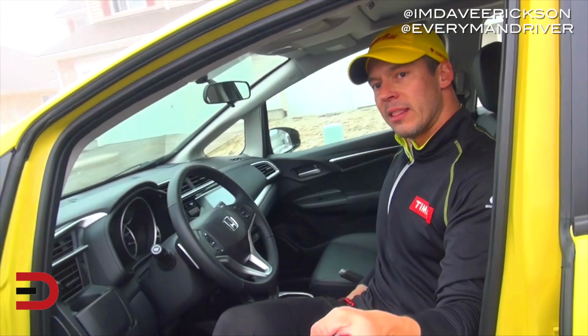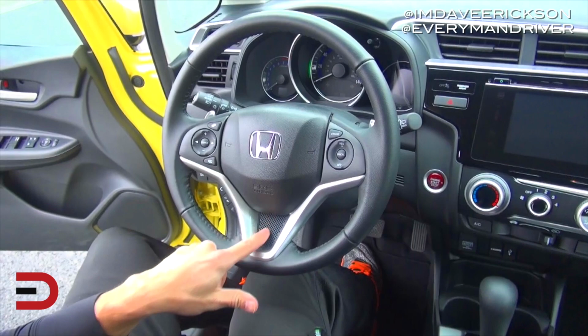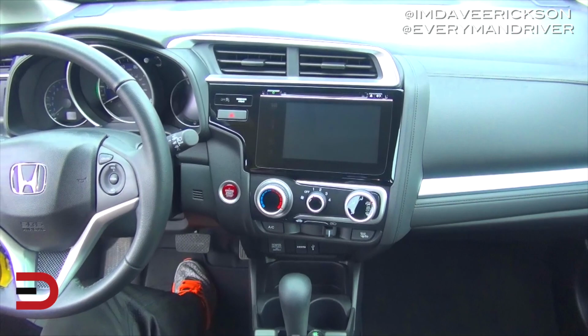Wow, pretty nice here. Oh, I love this steering wheel already. Look at this. That's a pretty good looking steering wheel. I gotta admit, that looks sharp. This little mesh, actually, it's a hard plastic mesh. We got a 7-inch touchscreen display here. Let's go ahead and start this thing up.